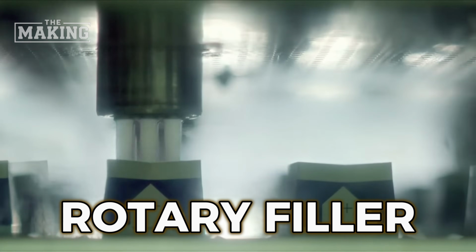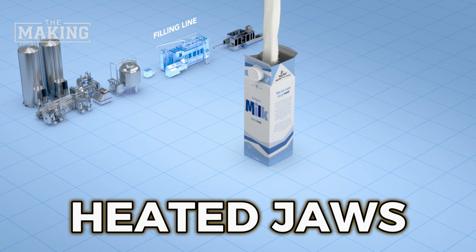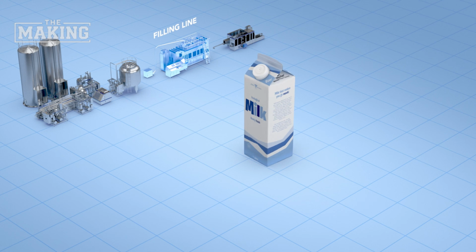Gable-top cartons advance on a conveyor, and a rotary filler injects a measured dose into each one. Heated jaws fuse the coated paperboard shut. Date codes are laser printed on the side.